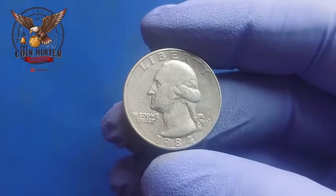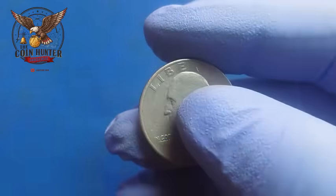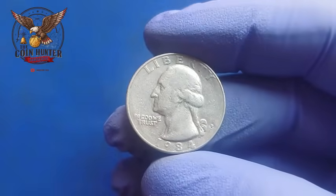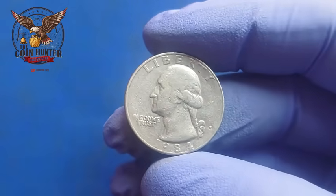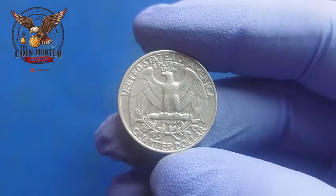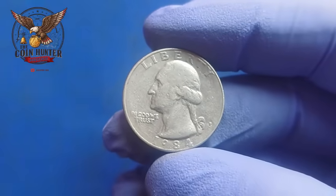But that first sale was just the opening chapter in this coin's remarkable story, because as word spread about the 1984 no mint mark rotated reverse error, collectors everywhere began frantically checking their 1984 quarters. And over the next several years, exactly 17 additional specimens were discovered, bringing the total known population to just 18 coins. Think about that for a moment. Only 18 confirmed examples of this error exist in the entire world, making it rarer than most ancient coins, rarer than many famous classic rarities, and certainly rarer than just about any other modern U.S. coin error. The incredible scarcity of this variety drove prices steadily upward throughout the late 1990s and early 2000s.